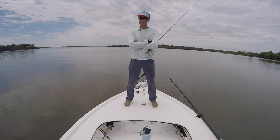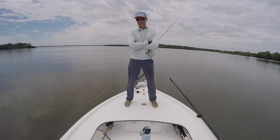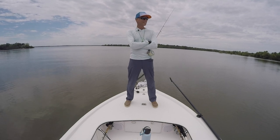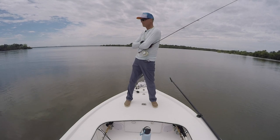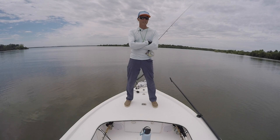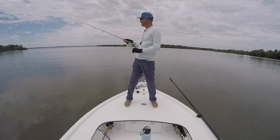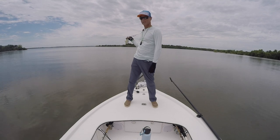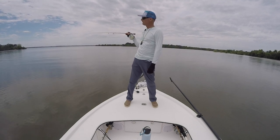So you combine on the east side the lack of clarity and the lack of sunshine, that's why I'm on the west side today. I'm trying to explore new areas. There's not a lot of flats on the west side compared to the east side. And if there are flats out here, they're drowned. They're completely drowned. There's one that was a really beautiful one over that way. We're kind of facing northwest right now. I'm on the eastern side of the western branch.